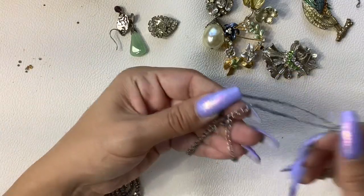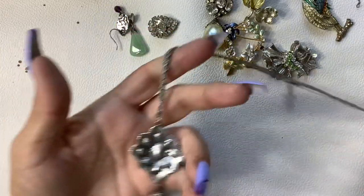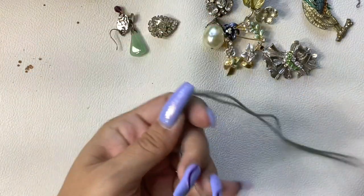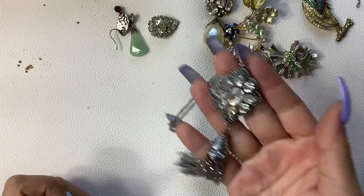Here's a necklace. Looks like just a fashion necklace with this nice tassel. It's in good shape. It does have an extender to make it longer, but right now it's sitting at 18 inches wearable. We'll just do 5 on that.